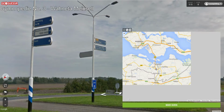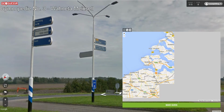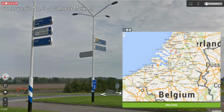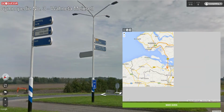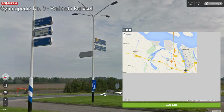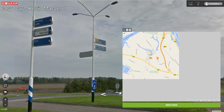In 62, in 61. Okay, we're in business. Okay, so I'm assuming that is the same. I like that if a city in Belgium is how I solved a Netherlands challenge, I'll still take it. So we know we're in this general area. I think. In 61, in 62.